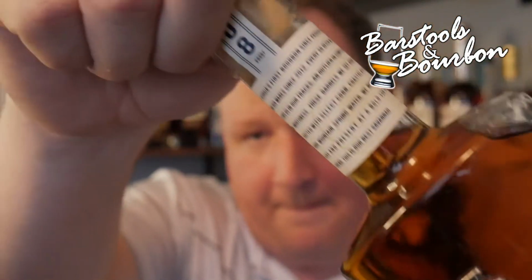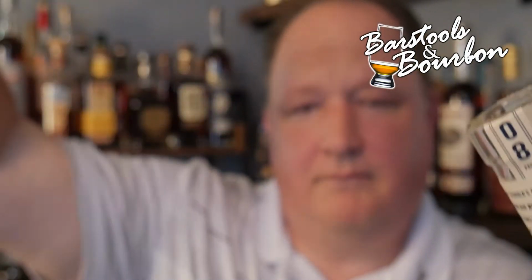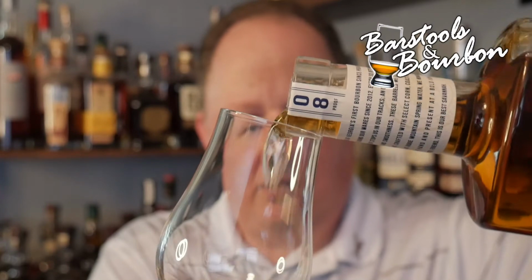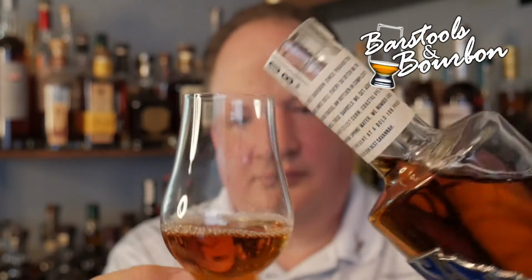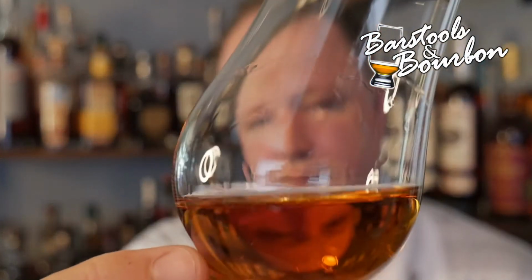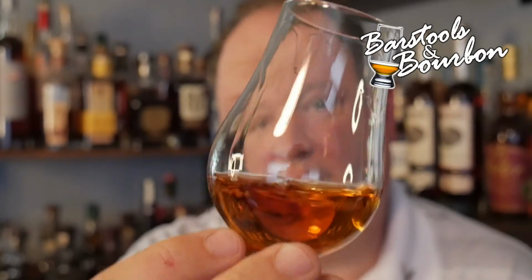That's pretty much all there is to it. So anyway, let's get this popped. Oh, what a nice, pretty sounding pop. Very nice. All new pops should sound just like that. Nice ringing of my Glencairn. It's got a synthetic cork, which usually gets a better pop. So let's take a look. There we go. Oh, I spilled.